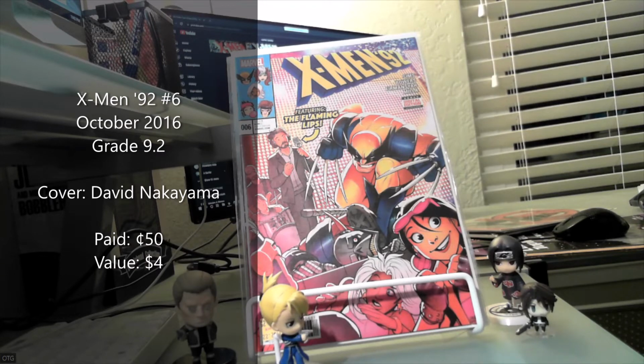Next, yeah, I got this. I found this in the 50-cent bin at Geek. Picked it up for 50 cents. X-Men 92. It's just a great Dave Nakayama cover. If I run across Nakayama in these bargain bins, I'm going to try and pick it up. There was another comic there too. I just wasn't feeling the cover, even though it was a Nakayama cover, and so I didn't pick that one up.